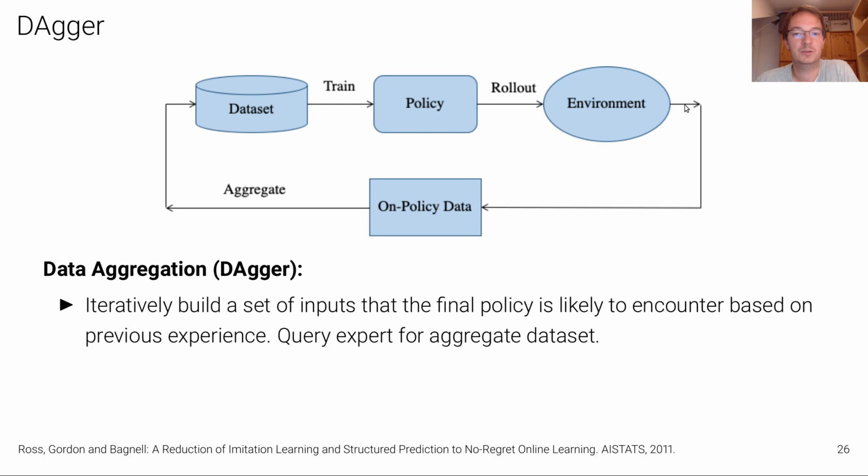And then we take all the rollouts as the new states, aggregate the data set, and query the expert on these new states again, and do rollouts again, and so on, until we cover the entire state distribution, or at least the relevant state distribution for the task. In other words, data aggregation, short Dagger, iteratively builds a set of inputs that the final policy is likely to encounter based on previous experience. And it iteratively queries the expert for the aggregate data set.